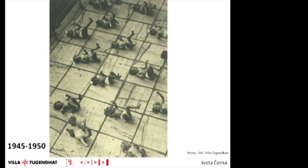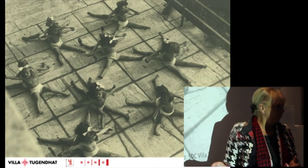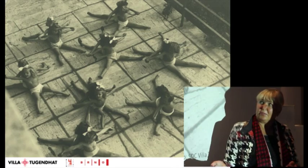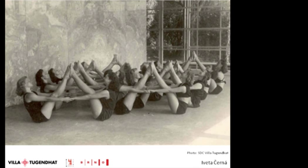And the house was used from 1945. About the war history, you will see more information in the film, but this is the time from 1945 to 1950 when the house was used like a school of rhythm and later on like a ballet school. It's beautiful. I maybe forgot to tell you that the Tugendhat family lived here only for 8 years, from 1930 to 1938. Again, you will see more information in the film.